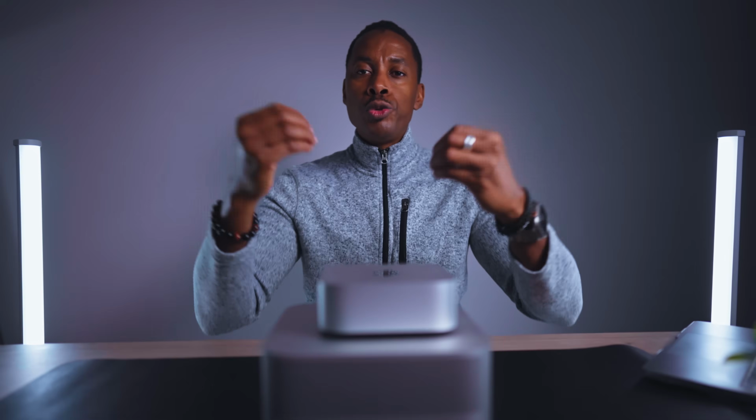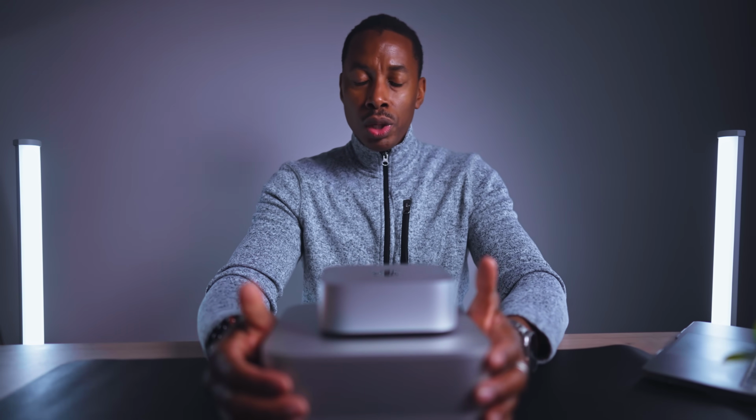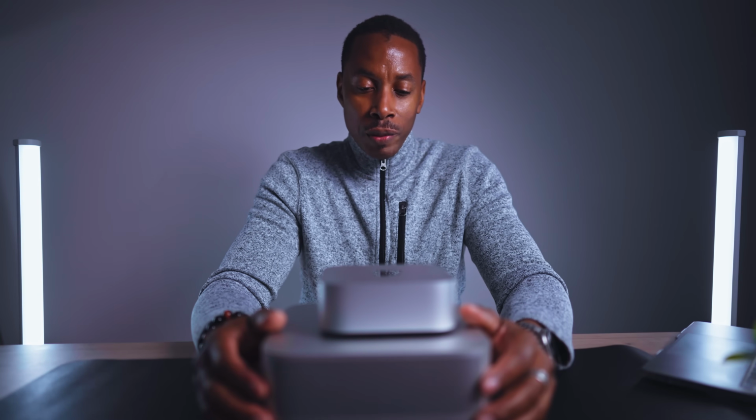But when they actually came out with the Studio, it was a no-brainer, because I was thinking more future-proof, of having a system that's going to last me for a couple of years. And I think I've made the right choice by upgrading from the Mini to the Mac Studio Max. So let me know in the comment section below, guys, what you think of my dilemma, my story, and tell me whether or not I made the right choice.